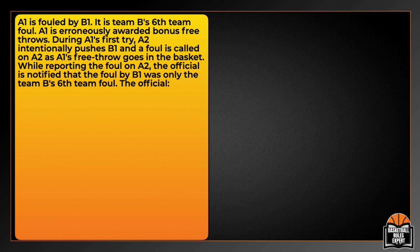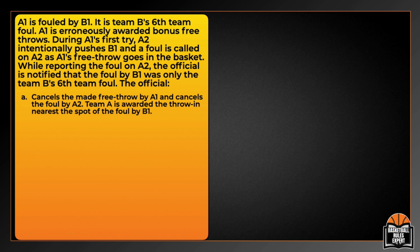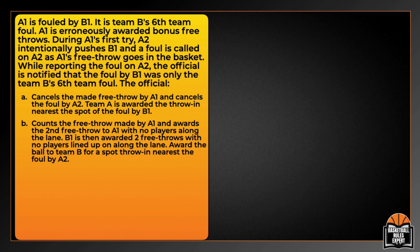While reporting the foul on A2, the official is notified that the foul by B1 was only the team's sixth team foul. A: The official cancels the made free throw by A1 and cancels the foul by A2. Team A is awarded the throw-in at the nearest spot of the foul by B1. B: Counts the free throw made by A1 and awards the second free throw to A1 with no players along the lane. B1 is then awarded 2 free throws with no players lined up along the lane. Award the ball to Team B for a spot throw-in nearest the foul by A2.